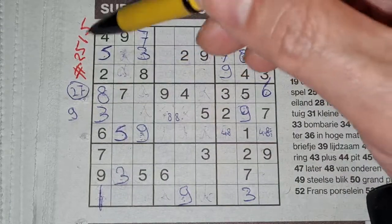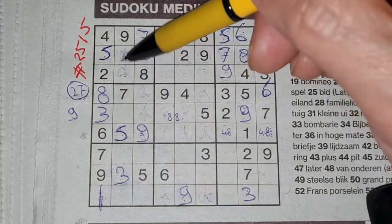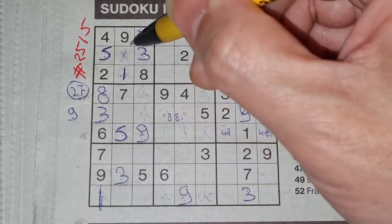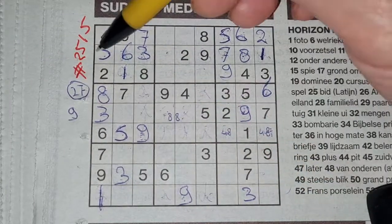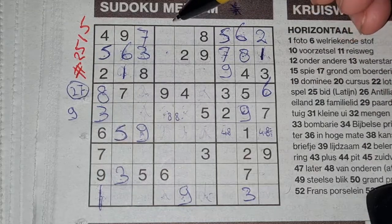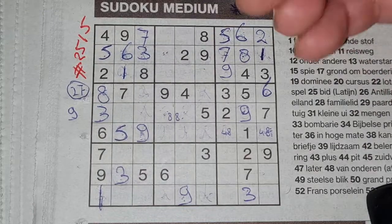Two numbers left in this big square for the numbers 1 and 6. 1 and 6. We see here 1, no 1 there. 1 should be here and a 6 goes there. One number left in the second row for the number 4.